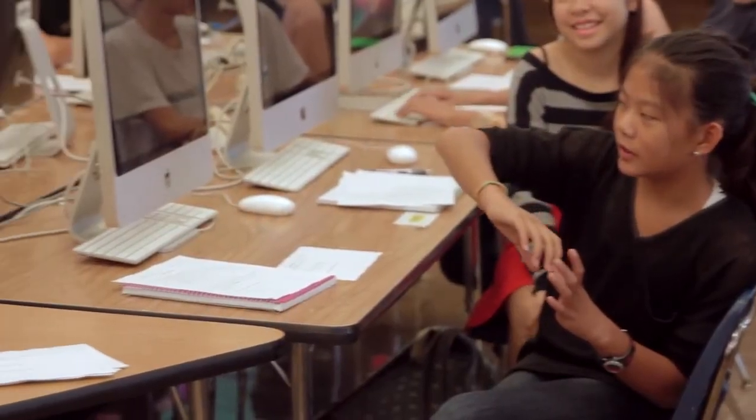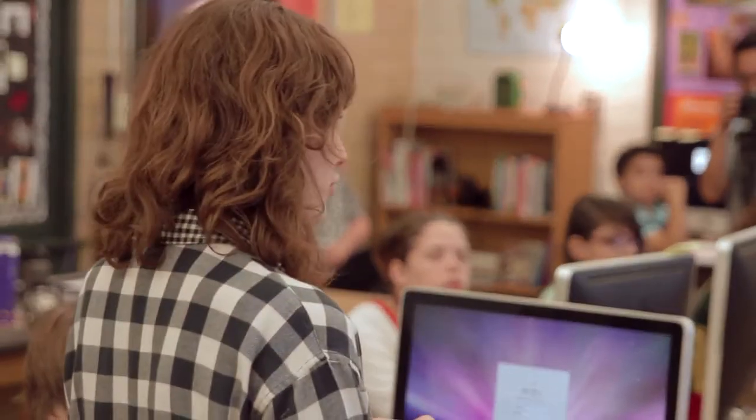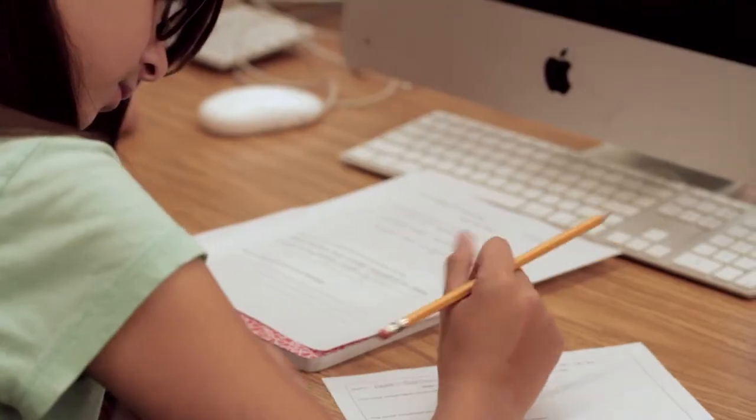If they say something that I hadn't thought of, or if they have a question, it helps lead the conversation in their direction. It's just a good assessment tool.